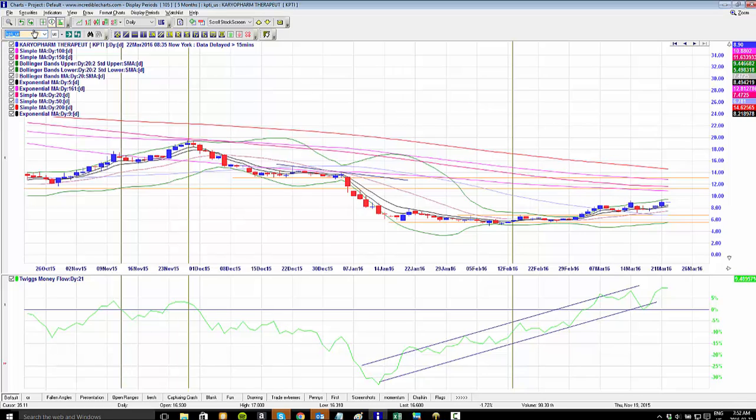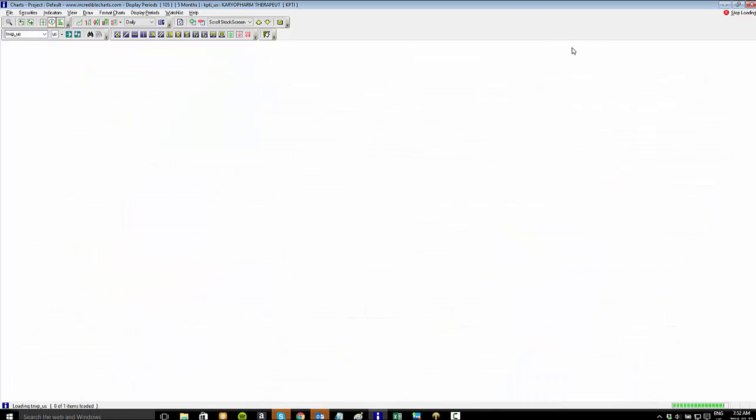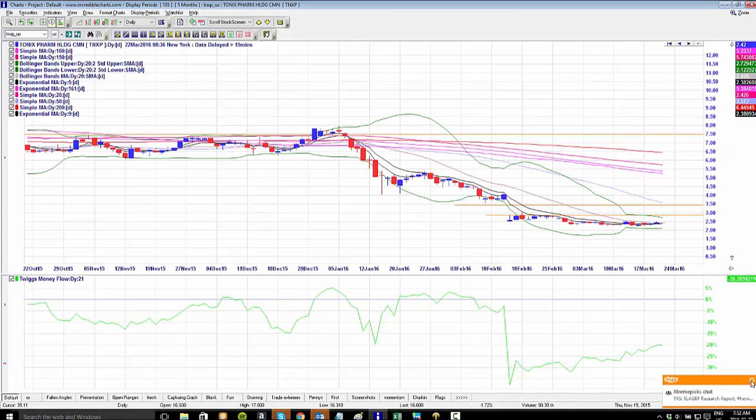And one last one, of course, that is definitely worth taking a look at is TNXP. Now, it's converging really nicely, and looks like it's going to squeeze. Again, it's got good insider buying, it's got institutional buying, it's got the Twiggs money flow divergence. Those are kind of the attractive things about it, and the risk reward is pretty good. It's looking at our $3.41 target with a 2.53 entry criteria. That's a 3.52 risk reward ratio. So certainly like that one.